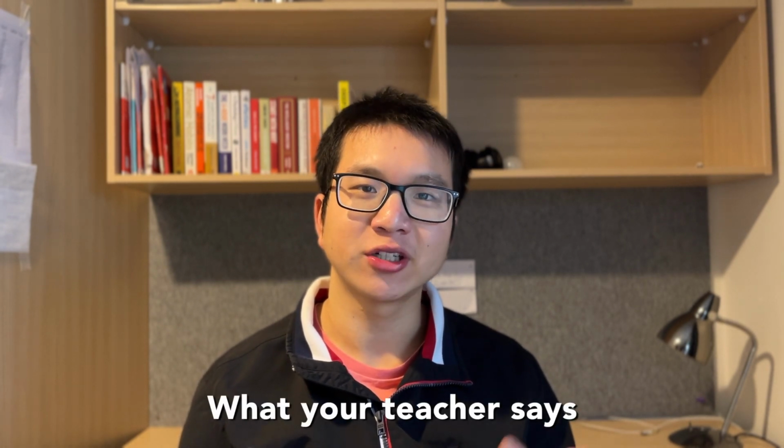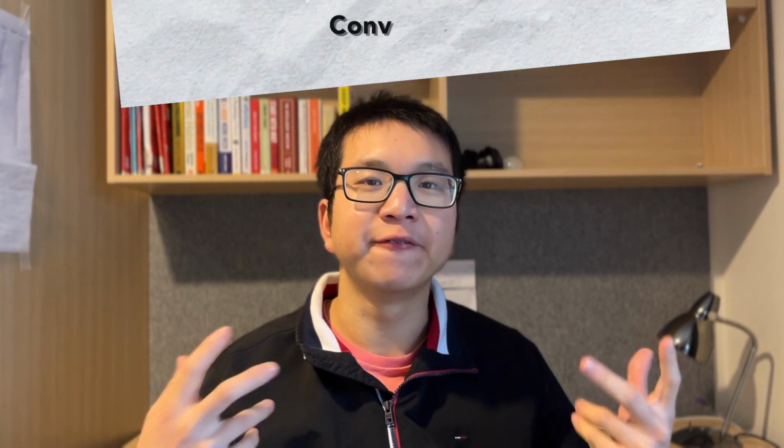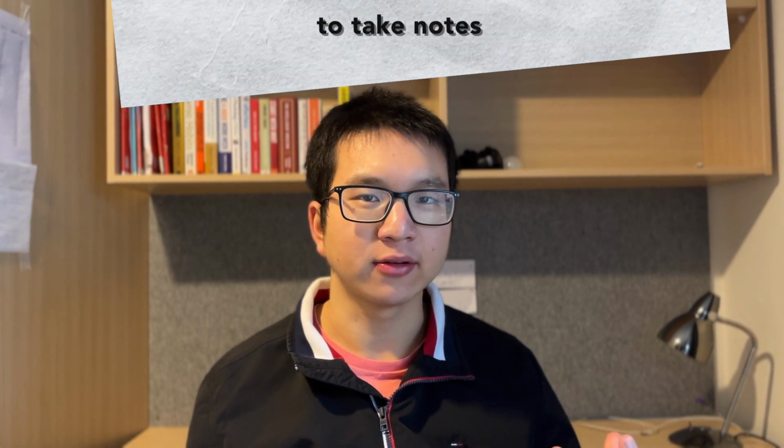The good thing about the iPad is that with adding pictures, you can also add annotated notes to those pictures. And when you add annotated notes to your pictures, you can just write what the professor, the lecturer, what your teacher says, or whatever they write down, onto the picture. And that just makes it so much easier, so much more convenient for you to take notes.